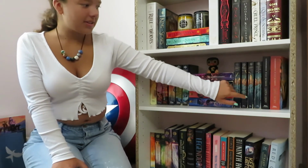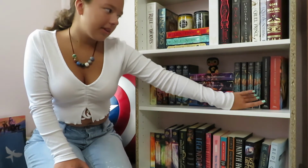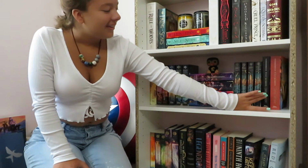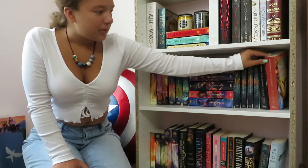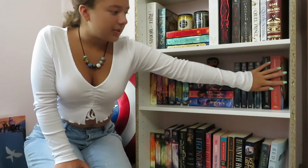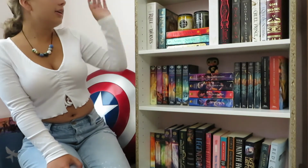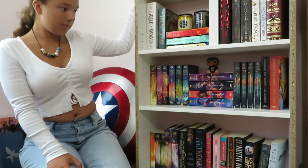You know, Lightning Thief, Sea of Monsters, Titan's Curse, and Battle of the Labyrinth. My best friend also has my copy of The Last Olympian. And then next to it I just have Percy Jackson's Greek Gods and Percy Jackson's Greek Heroes, because they were the two companion books that fit better down here than up here with the rest of them.